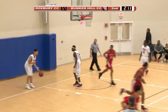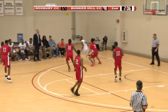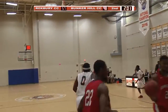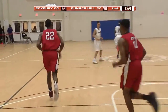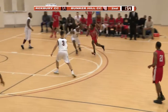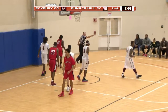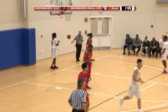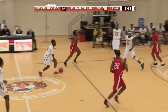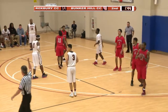And Kari Trueheart with the drive that time. Nice left-handed drive finish. And we saw him knock down a few threes earlier, that time taking it to the basket well. And Mosley is able to convert. See, we're seeing what these last couple of times down the court show what happens when RCC try to go man. Probably a bonus.